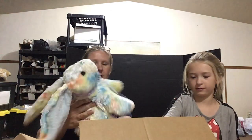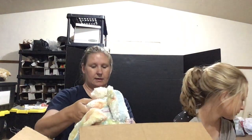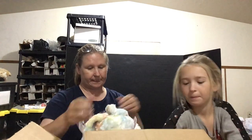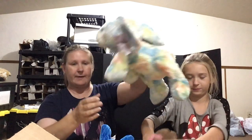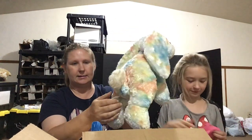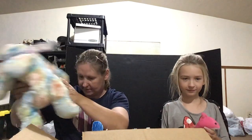Yeah, I want to look at this one. Alright, this one's kind of dirty. She's kind of funky. And her tag is almost completely gone. It does look like it's from Walmart, but I can't tell. Here, it's a bunny that I can tell. And it's got floppy ears and a tail, and she's definitely dirty and needs washed, so we'll do that.